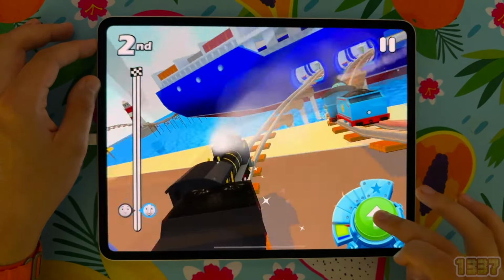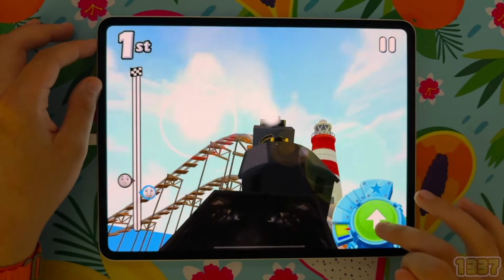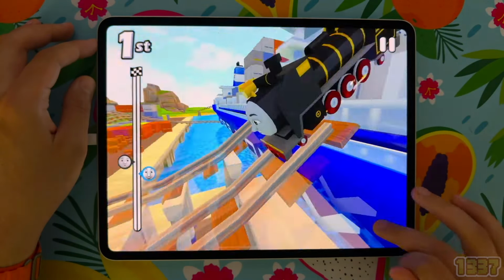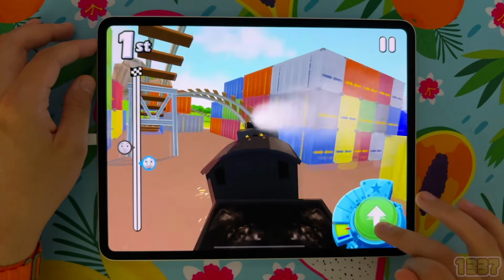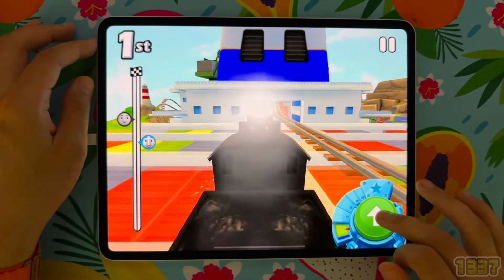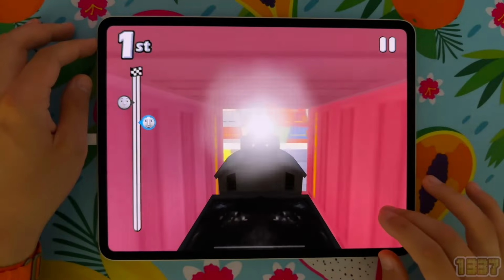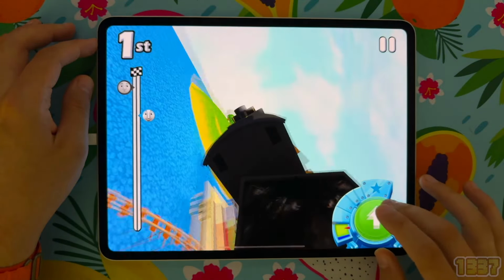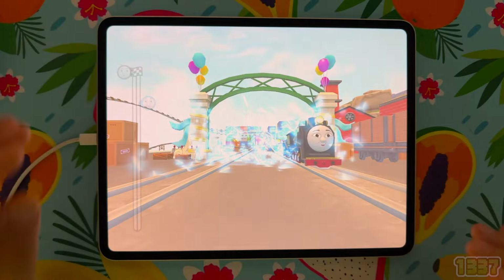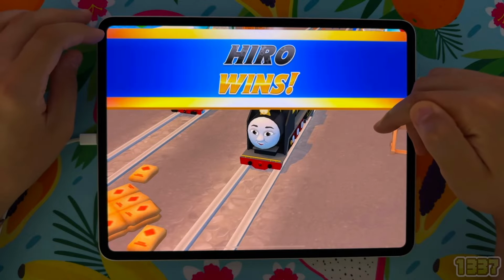Perfect start! Go, Thomas. You're in the lead! Go, Thomas. Extra speed. Jump time. Perfect. Ta-da! Winner! Absolutely winner, nice.